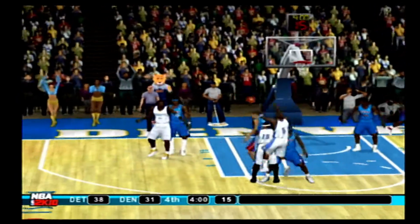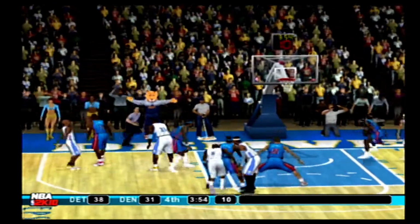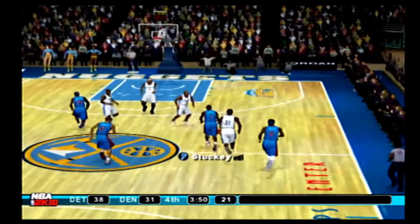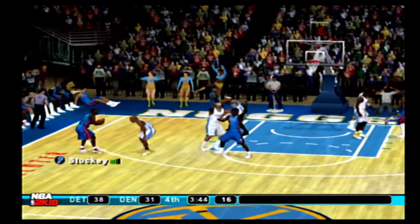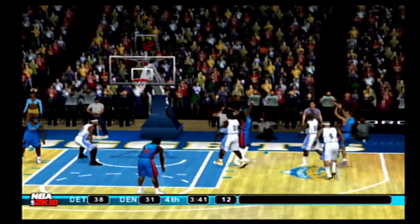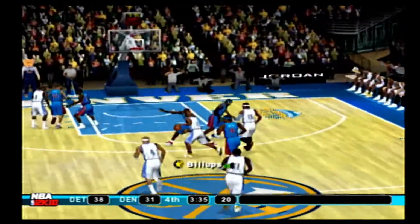Bounces it to Anthony. Nene tries to back down. Pass to Smith. Feeds it to Billups. Lets it fly from the wing. Prince corrals it, and that's his fourth rebound thus far. To the elbow, to Maxiel. Shoots. Misses the jumper. The Nuggets bring it up. About 3.5 minutes left in the fourth.